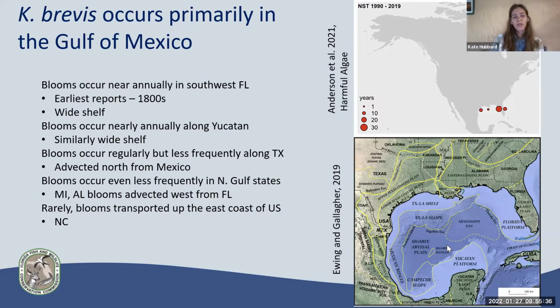So some of the earliest reports in Florida come from the 1800s, and these reports mentioned there being blooms occurring pretty much every year, and they're interspersed with particularly severe blooms, and that's what we see these days as well. If you look off the coast of Florida, we have a really wide shelf, and the other area that experiences regular blooms is the Yucatan Peninsula. So you can see there's a similarly wide shelf there.